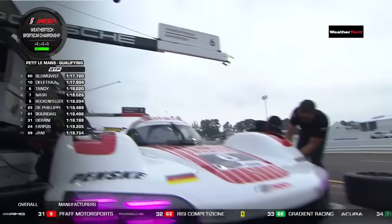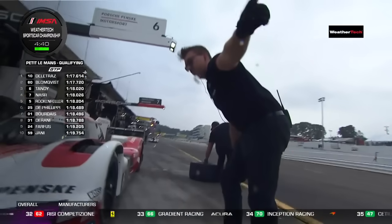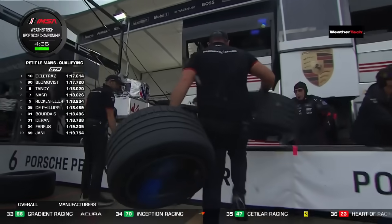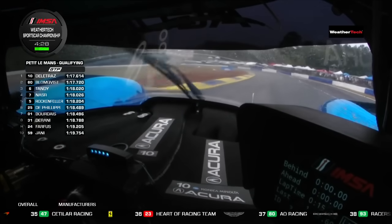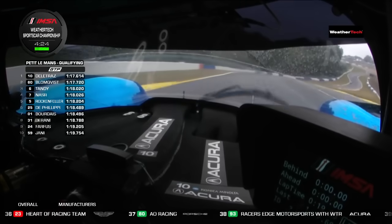Goes Delatraz, who was second, now first. 1:17.614 for the car number 10. That's the Acura. It's Acura 1-2 at the moment. Then we'll just switch positions. It's still a 1-2, but the other way around. Number 10 car ahead of number 60, which is in the pits by around about a tenth of a second.